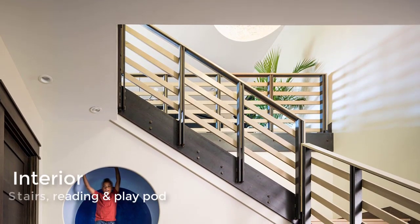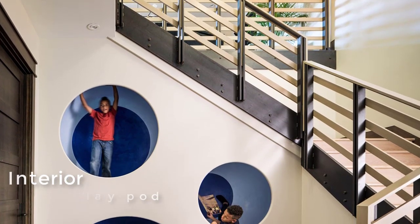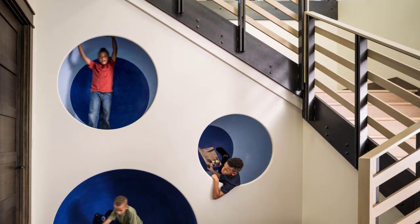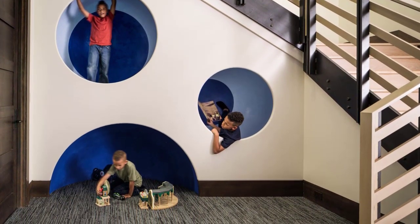There's a trio of curved reading and play pods built into the recess below the staircase, created from fiberglass and coated with Venetian plaster. These cushion-filled openings offer spaces for relaxation or play.